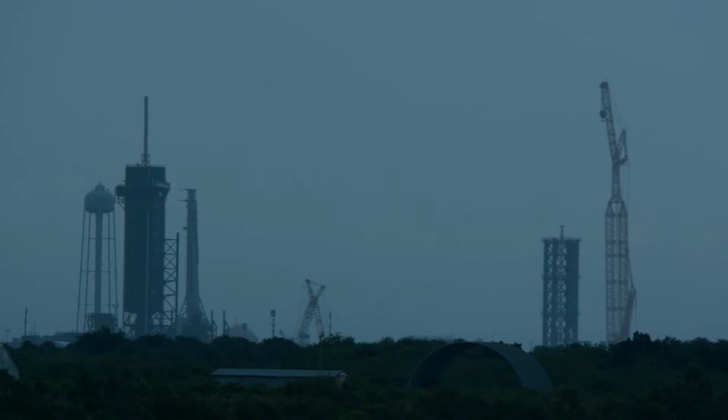That transporter erector will be moved back into the hangar where SpaceX's ground team will integrate the Falcon 9 with the transporter erector arm, and then that transporter erector arm will be returned to Pad 39A for the launch this weekend with the next batch of Starlink internet satellites.